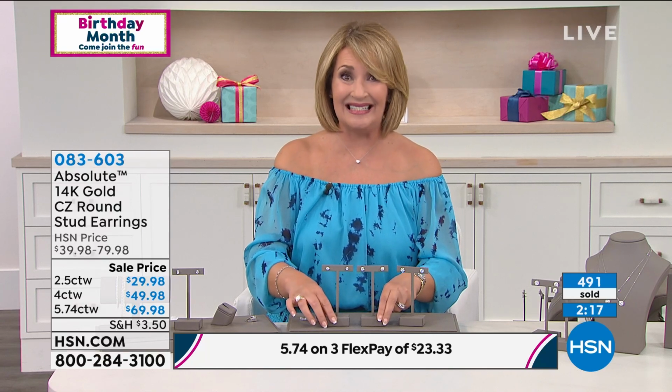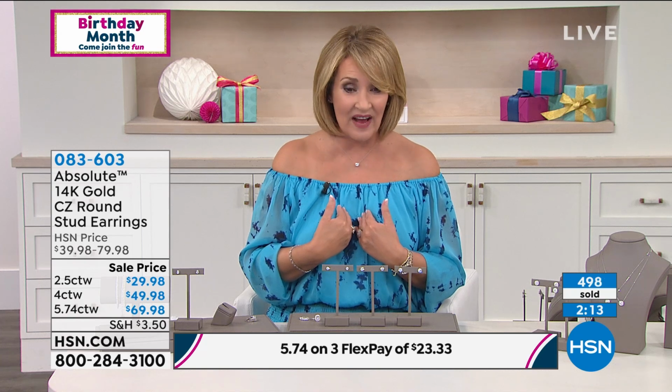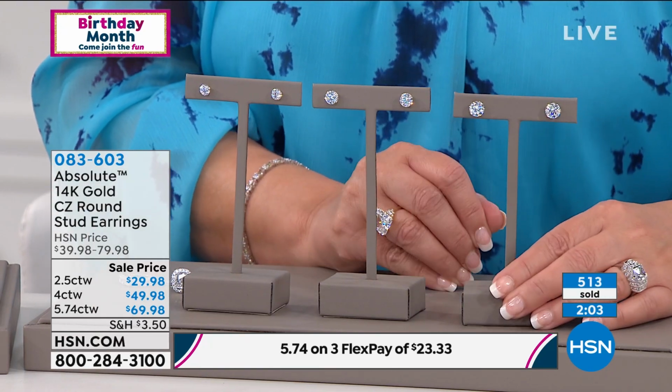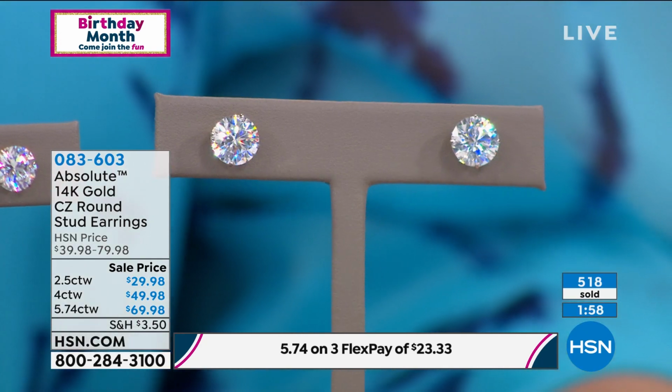So I think that was a really good point to bring up, Paul, because this is a deal. This is a steal, because if it was silver, this is a fantastic value at $29, $49, and $69. But to get this in solid gold at this price, that's what makes it so fun. And you know, the bottom line is, you're going to wear this. This is the earring you wear. You live in these. This is day in and day out, year in and year out.